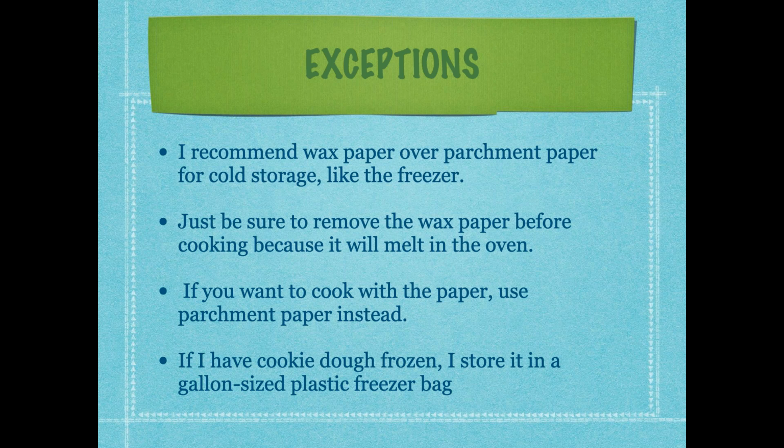So just like the wax paper, parchment paper, or your plastic wrap, that's really important so that you don't have freezer burn. We just want to make sure, once again, that we remove those plastic wraps and the wax paper before we put them in the oven so that they don't melt on us.